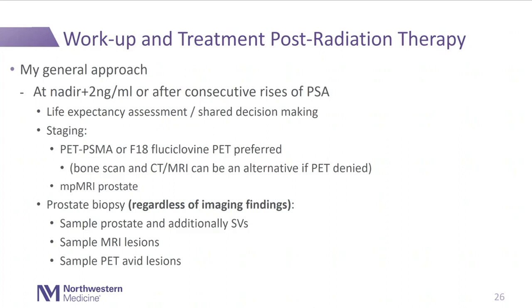So what's my approach then to the post-radiation therapy patient? The patient has a nadir plus 2 or consecutive rises of the PSA. We're going to do some shared decision-making. These patients are often older men, often the ones who are taken to radiation in the first place, so they often have limited life expectancy. We'll calculate that and do some shared decision-making before we proceed with workup.